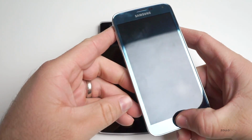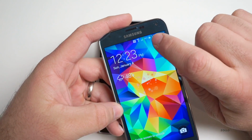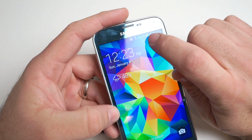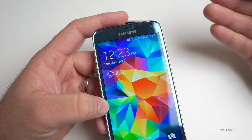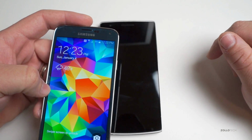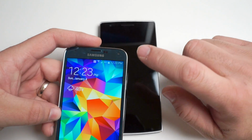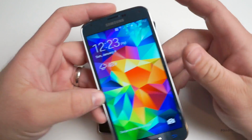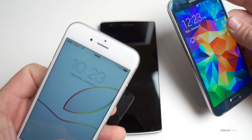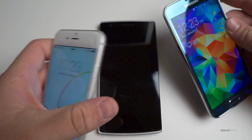I have a Galaxy S5 here. We'll turn this on. And you can see I have some network bars. Now, one of the people claimed that one of the reasons I didn't show the network connectivity was because I didn't really have the problem. And that's just not true at all. You can see there's some bars here. I also have my iPhone, which has 3 bars up here as well.